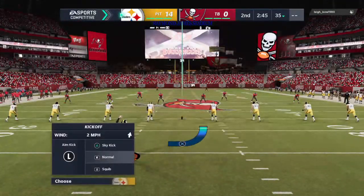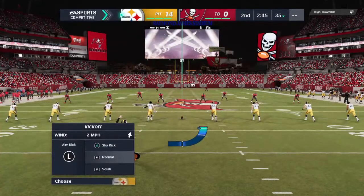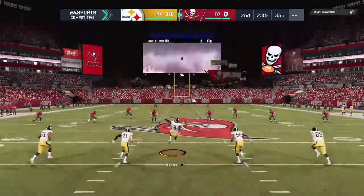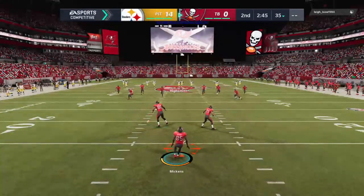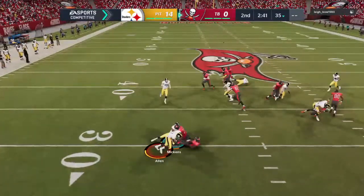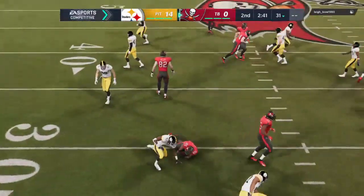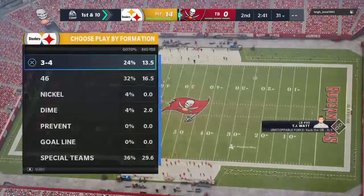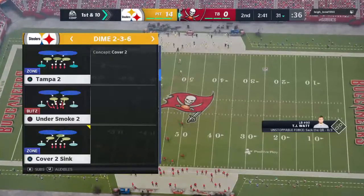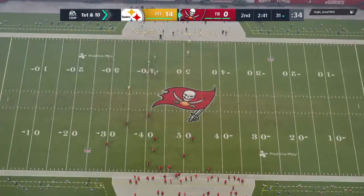Chris Boswell to kick off for Pittsburgh. Boswell now to kick it away after the touchdown. A fairly short kick from the 14. Now a crease here as he's past the 30. Mickens on the return. The Bucs take over 1st and 10 at their own 31-yard line.